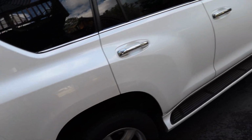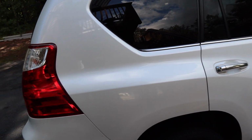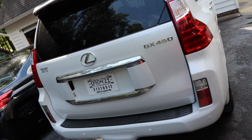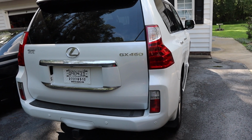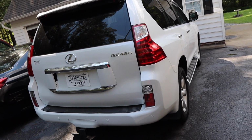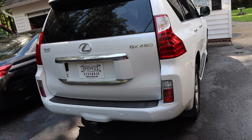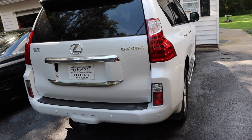So what vehicle did we purchase? Well, it's this guy right here. Let's take a look. So here is our new vehicle. Well, it's not new, it's new to us. 2011 Lexus GX 460. This is one of our practical dream vehicles. We wanted a pearl white with light interior, and it took us a while to find it, but we found one. It was about 3 hours away in North or South Carolina, I forget where. So we took the day, traveled, picked it up, and very happy with it so far.